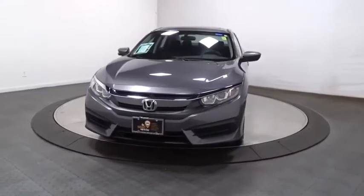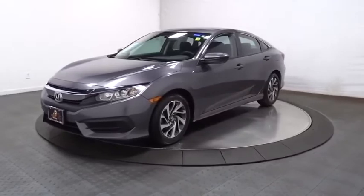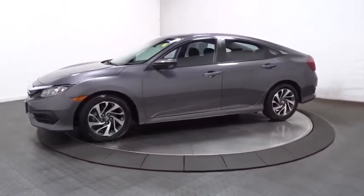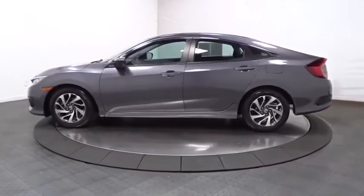We are pleased to show you the 2016 Honda Civic. Honda Civic, practical, awesome gas mileage, and incredibly reliable. This vehicle has less than 20,000 miles. Here are some of this vehicle's great options.